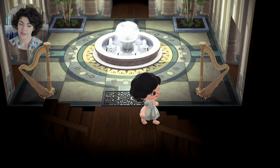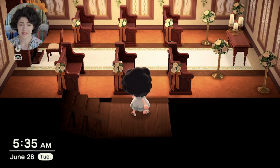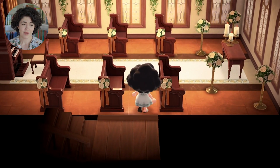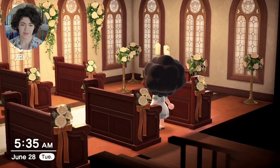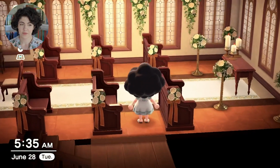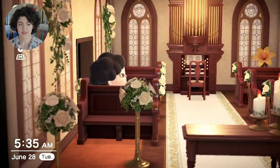Downstairs, I have not really changed much because I just really like it. I did a little chapel. Every beautiful estate house needs its own chapel. So obviously mine does as well. All the wedding stuff is so beautiful, especially the white, the chic wedding stuff is my favorite design.